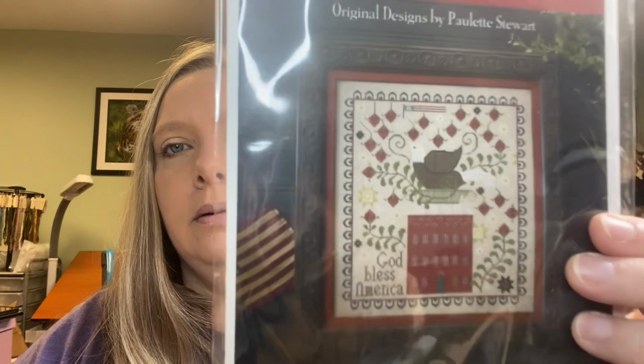And then my last bit of haul from that retreat was from Paulette, who had a trunk show. And I'll show you the patterns that I picked up from that. The first one is called God Bless America.